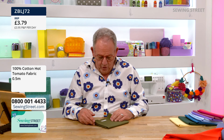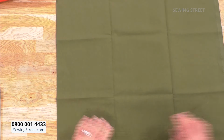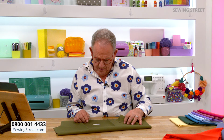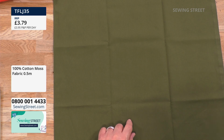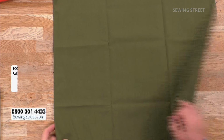Okay, now I'm going to go for khaki or olive, TFL. T, Transport for London. Moss. Oh, now that's funny. No, because the moss we had earlier was in a bundle, so we've had moss already today. That's why they've sent up this one.